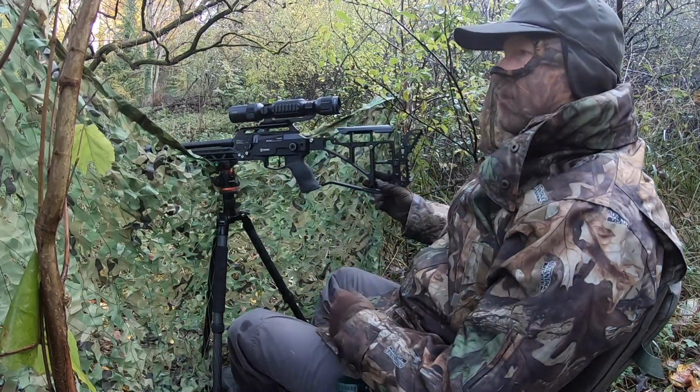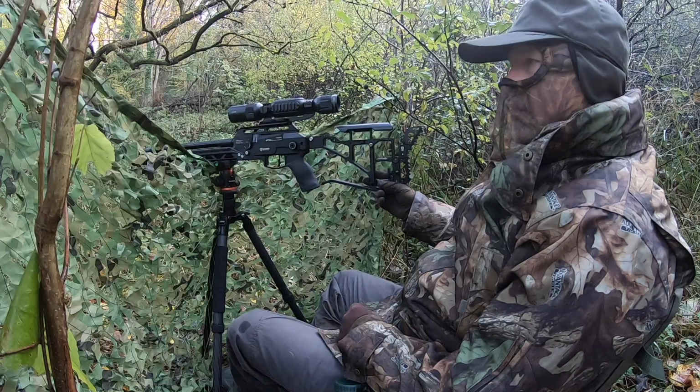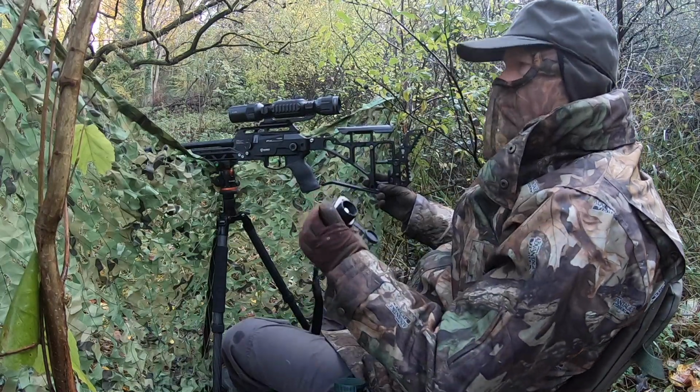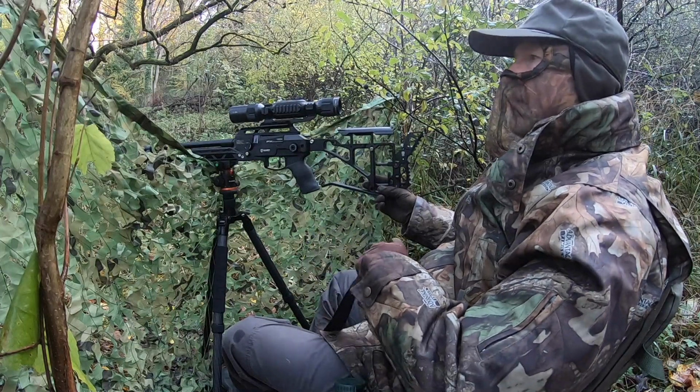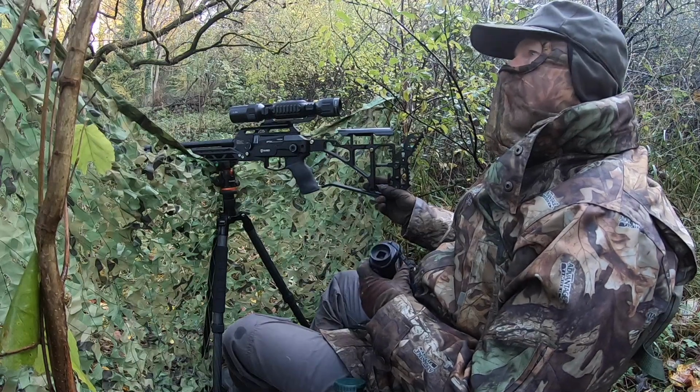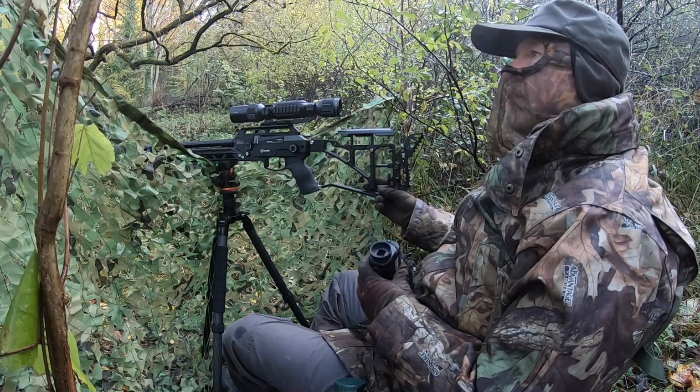That was a real lucky shot. I took a real risk, taking a pop because his head was just above the log down there. And for whatever reason it missed. But it went straight up on top of the feeder.